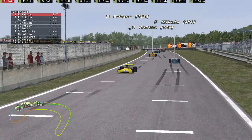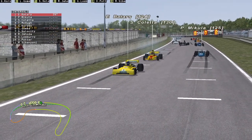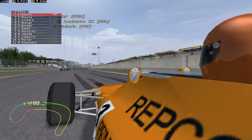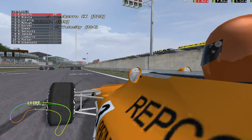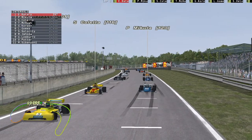Strategy: it could be a potential one-stop due to the nature of the track and the high horsepower and high torque of these cars. As they are now lining up, getting those last-minute tyre preparations in, hopefully warming everything up, we look to be good for the start of the race. We got starters orders. Watch the lights.